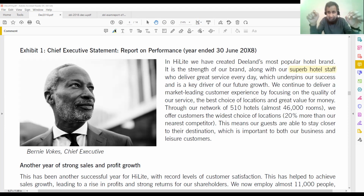No, this is the problem, right? Now, one student is saying, can we use the Porter value chain? One student is saying, can we use the PESTLE? This is the problem, right? That's where you pick the wrong model. But look at the second alternative you have. If you don't know the right model, instead of using a wrong model, can you just pick up the key factors which enabled Highlight to be successful?